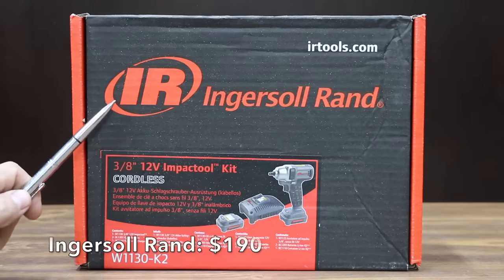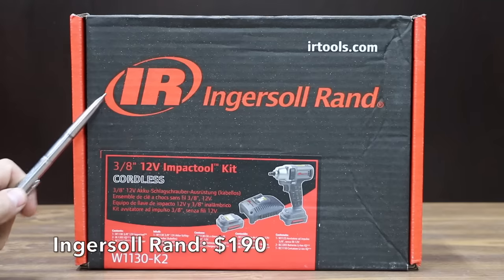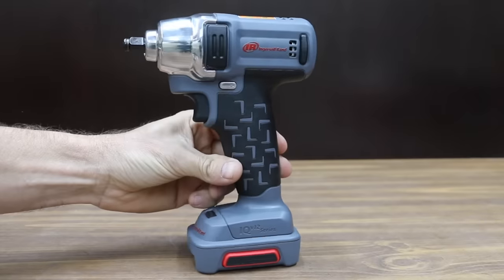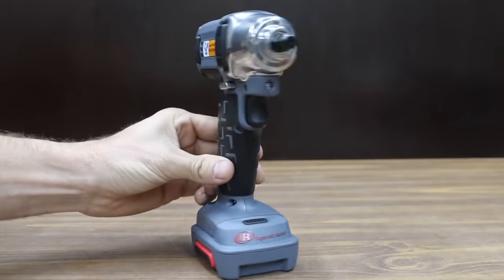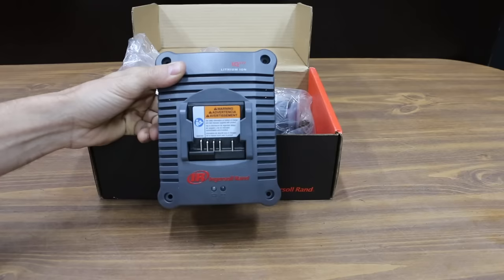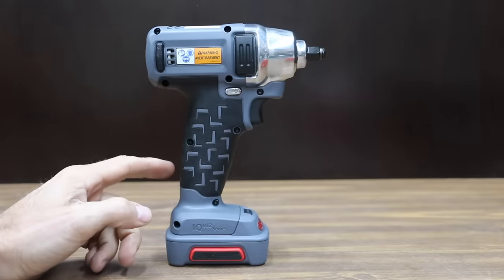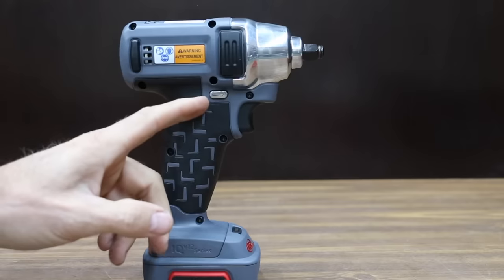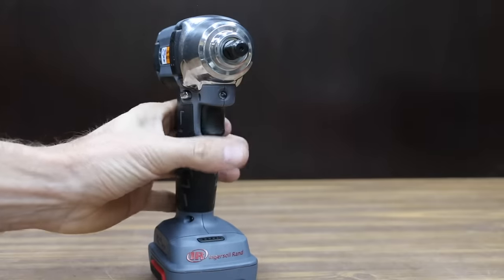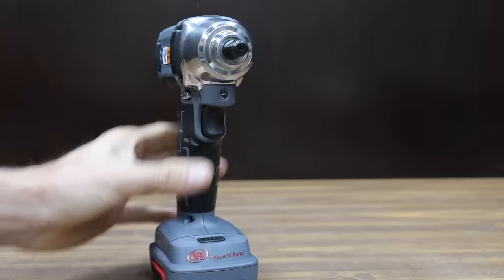At a price of $190, is this Ingersoll Rand kit. 3/8 inch, 12 volt. Tool and battery made in Taiwan, charger made in China. Ingersoll Rand comes with a 3-year warranty. The kit comes with two 2-amp-hour batteries and a 2-amp battery charger. Just like the AC Delco, the Ingersoll Rand uses a brushed motor. There's only 1 forward and 1 reverse speed with the Ingersoll Rand. It does have an LED light, but it only comes on and stays on while the trigger is activated.